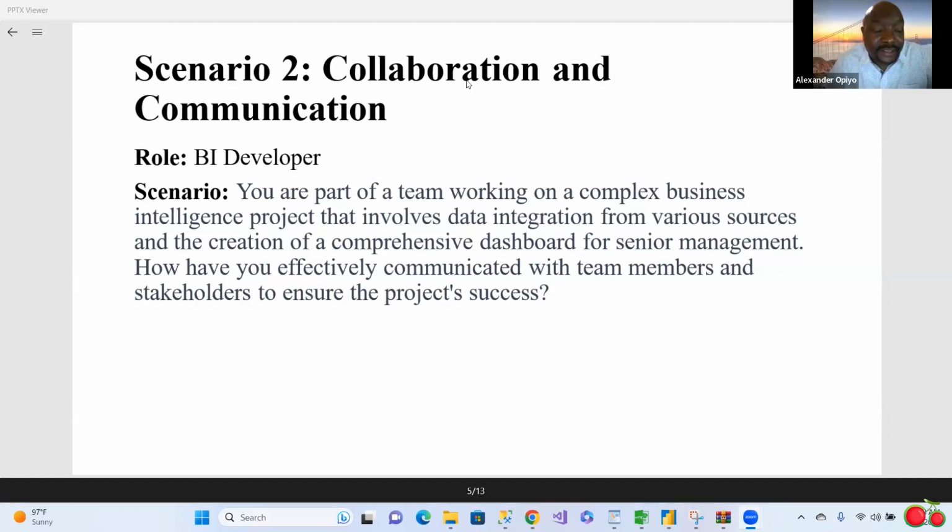How do you use your communication style to ensure that everyone understood the project's progress and goals? So tell me how you've adapted your communication style to ensure that everybody understood the project's progress and goals.